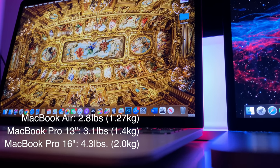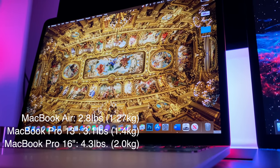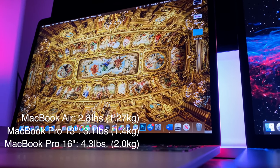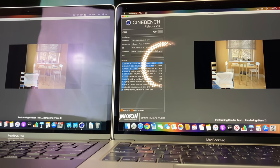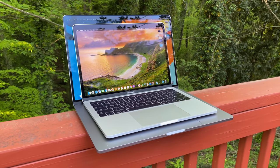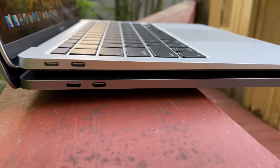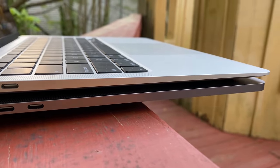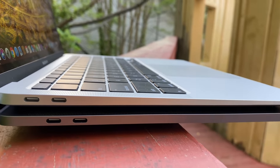And when carrying around a 16-inch Pro across campus, man, let me tell you, it really starts putting a strain on your back. But for the most part, the 16-inch Pro and 13-inch Pro feature the same chassis and design, just scaled up or down for the respective sizes in a way. So the Pros don't taper like the Air does, instead they're more of a rectangular shape and it just works. The nice aluminum feel all in a compact package that houses impressive power under the hood.